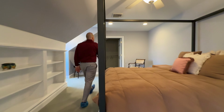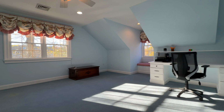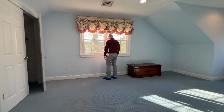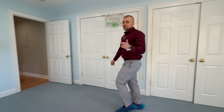We also have a pretty big closet for this room. All right, and then over here we have the other bedroom, which is currently being used as a small office, which is definitely really cool. And you have a nice big window to get that sunshine, along with a lot of closets in here. So definitely a lot of storage. And you'll see a lot of storage in the basement.